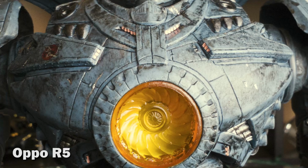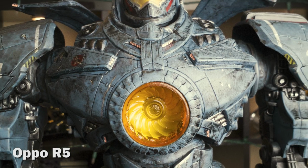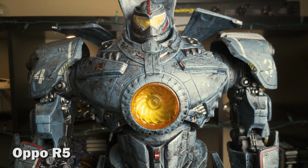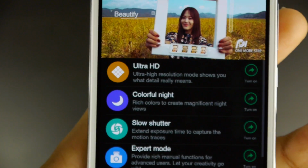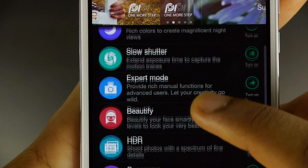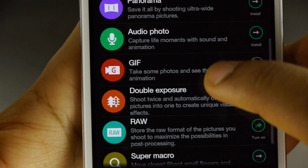So if you're kind of a photo nerd and a photography geek, that's kind of a fun feature too. And there's a whole bunch of different aspects about the different applications and the camera capabilities on the Oppo R5, which goes way beyond the options you have on the iPhone 6.